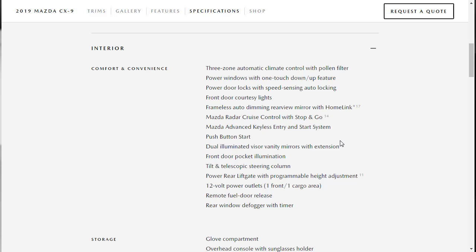I'm just kind of reading things that catch my eye. Got that radar cruise control that I said I didn't care about. Push button start. You got the power rear lift gate. That's cool with programmable height adjustment. I like that. What else do we have?